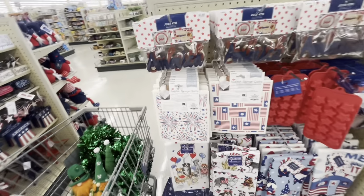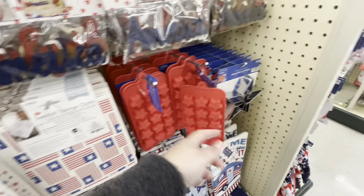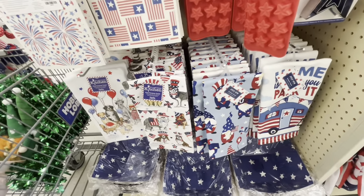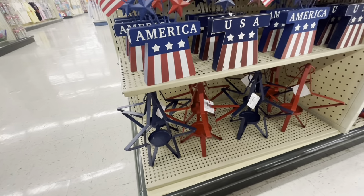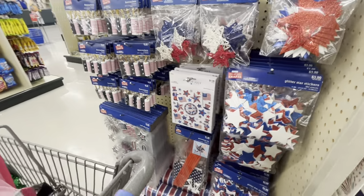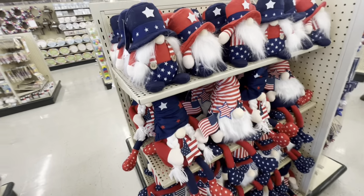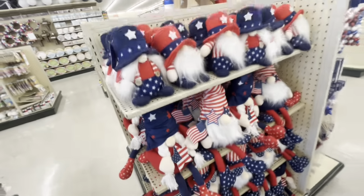Look, they have this, the spongies, 7, the silicone molds, $2.49, cookie cutters, $2.49, then look at the cute napkins, the kitchen towels, I mean, $6.49, love the dog one and the camper, they're all cute. Let me see over here, they have this star candle holder, these are 16, red and blue. They have the mug, $10.99. And then the fun stuff here, tattoos and stickers, crafty stuff. Oh, and here they have more of the gnomies. So we saw her. They have this one. And then they have this guy with a different hat. They're cute. I like them.